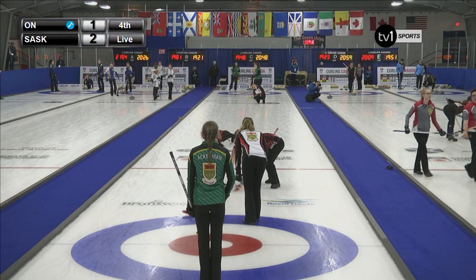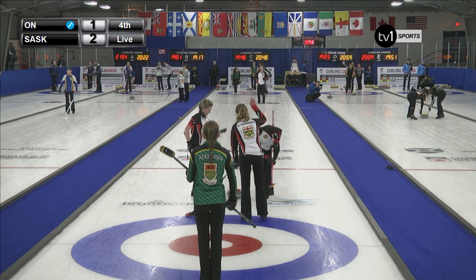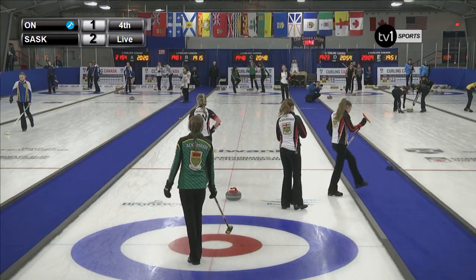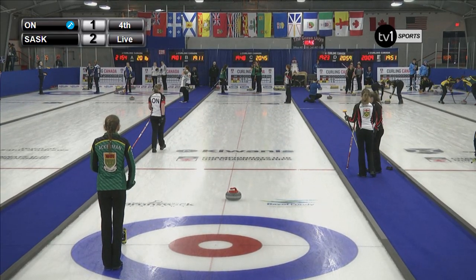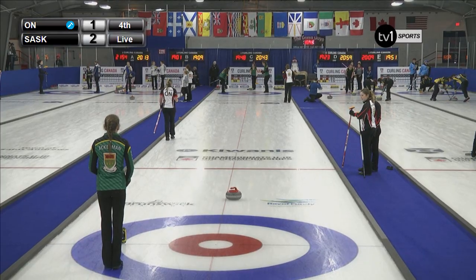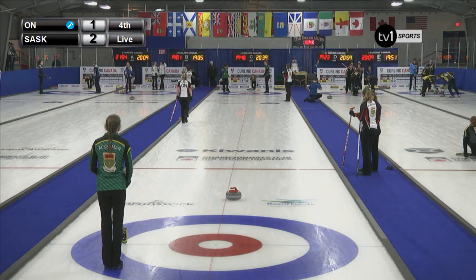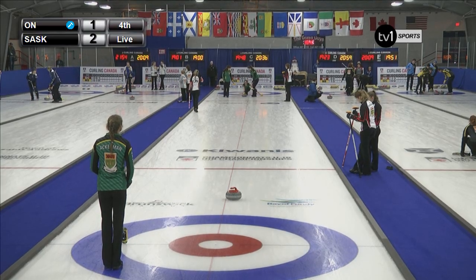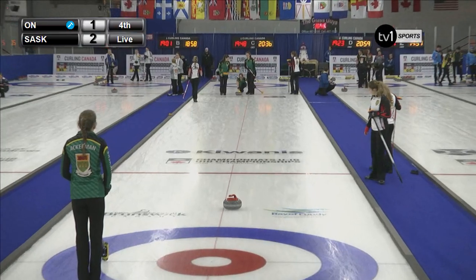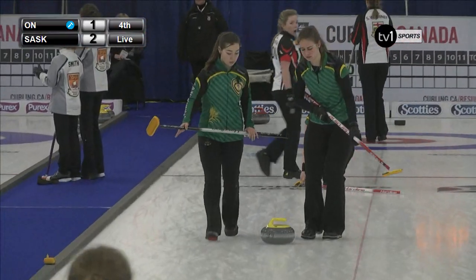Okay, here we go. We're going to start, and they are going to go on offense. Terrier threw up the guard. As opposed to the game we did the other day, one of the guys' teams actually went out to the wings. Saskatchewan are going to come in around and take the play to the center of the house. They're going to use that guard put up by Ontario and see if they can set up for their two that way. Try to get in there before Ontario does.